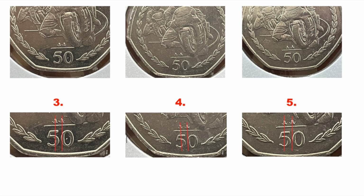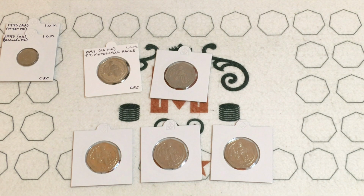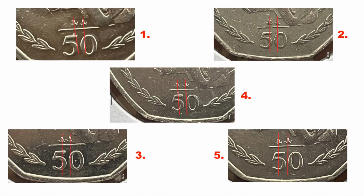Now in the final image, number 5, the right hand A looks again in a similar position to the right hand A in image 4, but the left hand A is now moved slightly further to the left, and so the red line bisects the top left of the 5 and is closer to the tail at the bottom of the 5. Now the last image, I've actually put in all 5 coins, so as you can see there are slight differences to all of them.